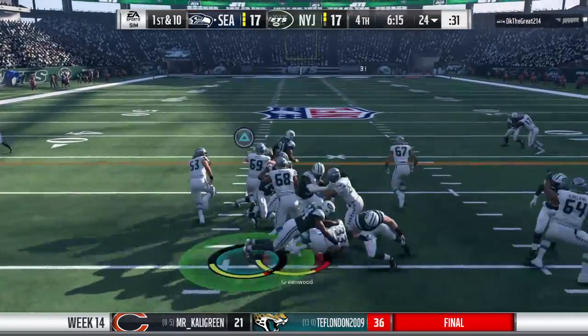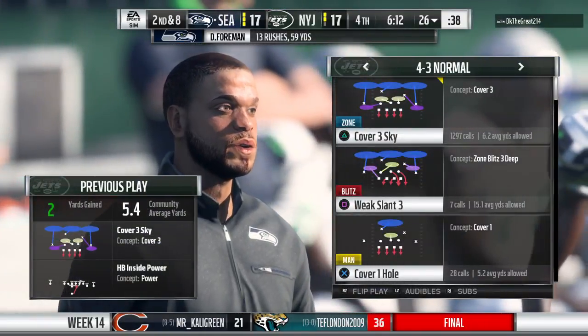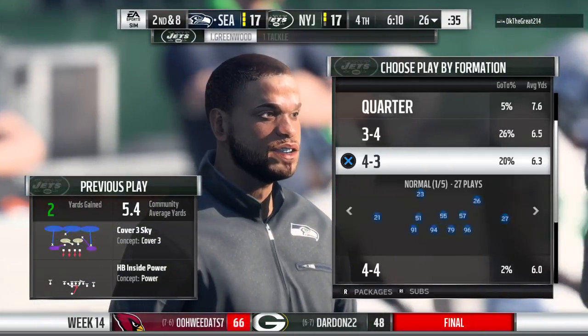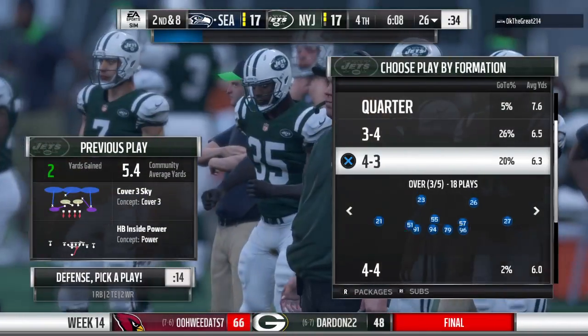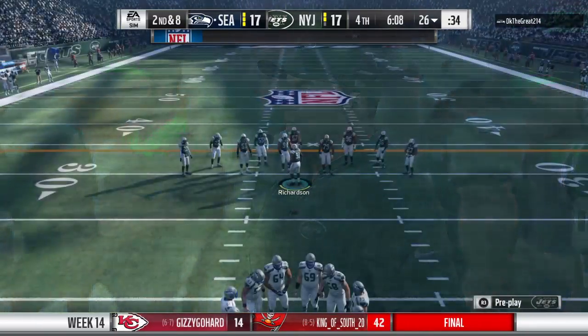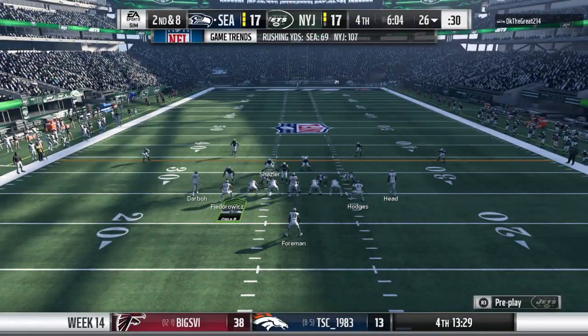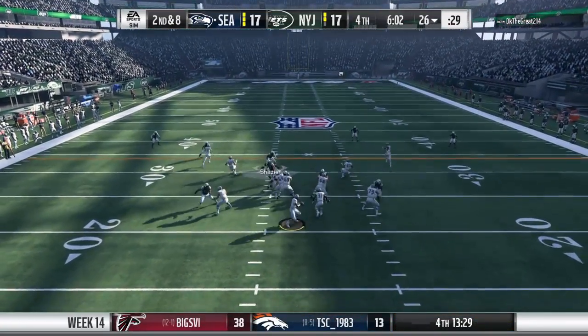A run by Foreman to start the drive. And he'll get this one up to the 26. 2 yards on the pickup there. It'll be 2nd and 8. I don't think any of us were surprised that they decided to start this drive on the ground after the last 2 drives ended in interceptions. Unfortunately, though, not a lot going on that first play. Yeah, I think the anticipation was felt also by the defense.